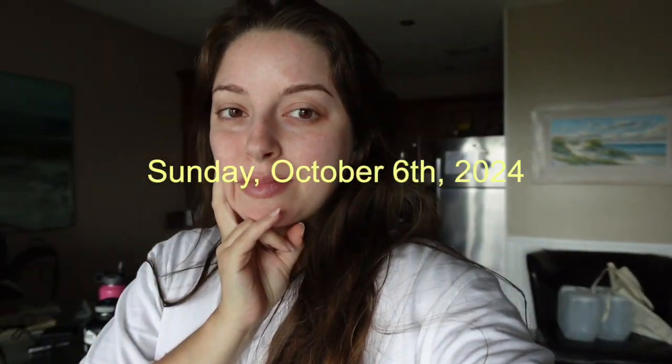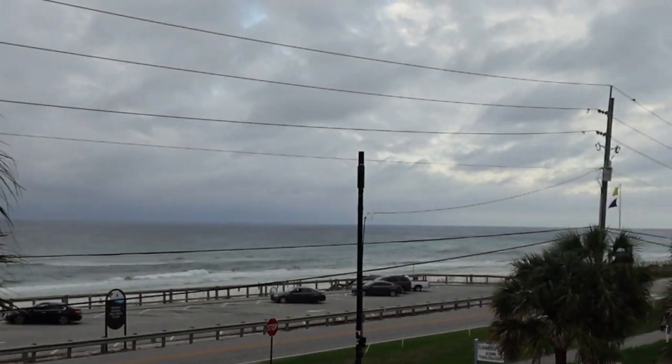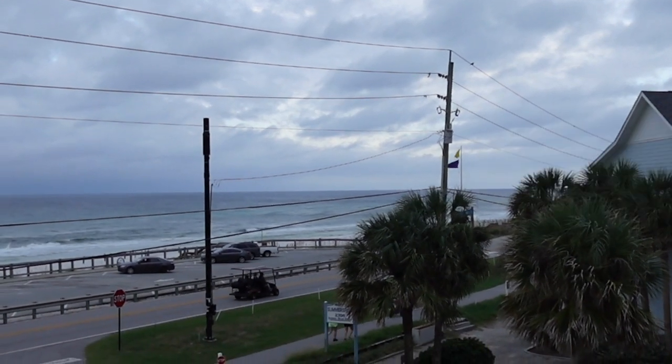Good morning. Happy Sunday. Let's feel the temperature out. Looks like it's a little windy. Feels still pretty warm out though. Here's the beach. There's still the yellow flag and the purple flag, which means marine life.